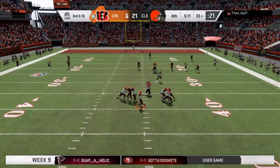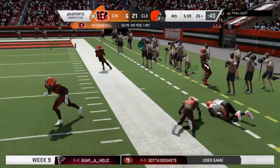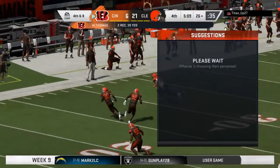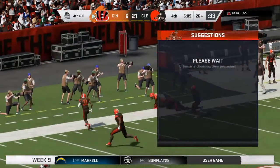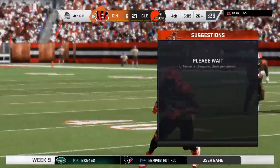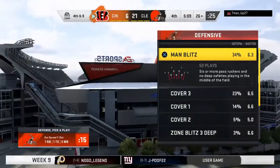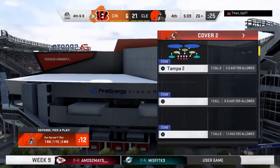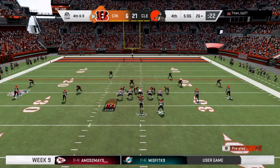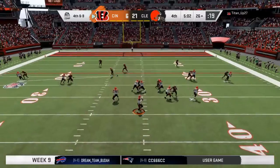Out of the gun, Tannehill gets this to a standout receiver, Thomas. They get 7 there, but it brings up 4th. That catch now puts him on the doorstep of 500. It's his 499th reception. And they're indeed going to go for it here on 4th down. So trailing here in the last quarter, let's see how this plays out.